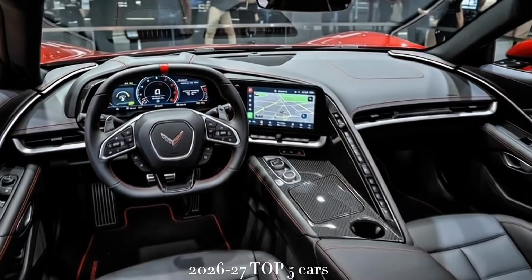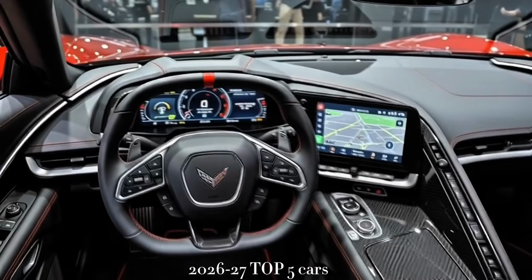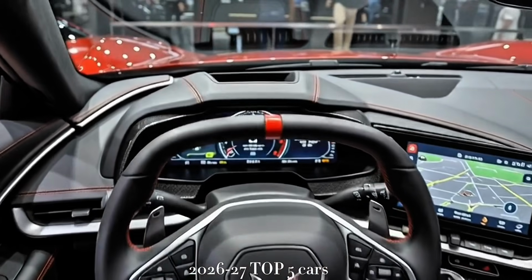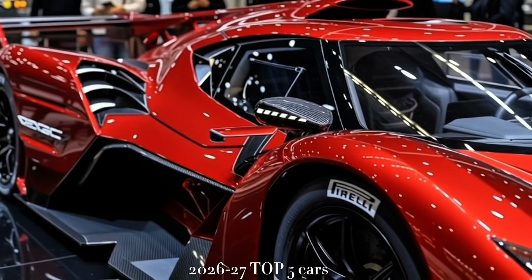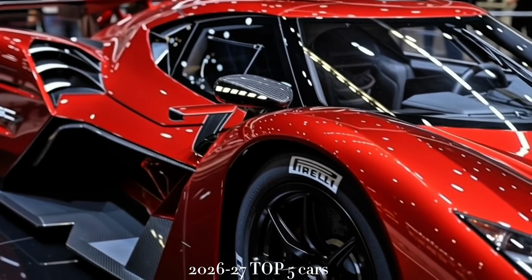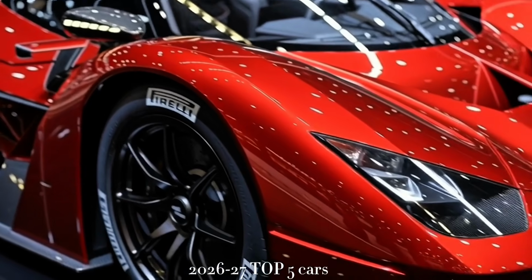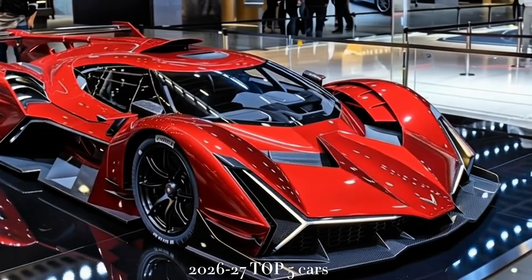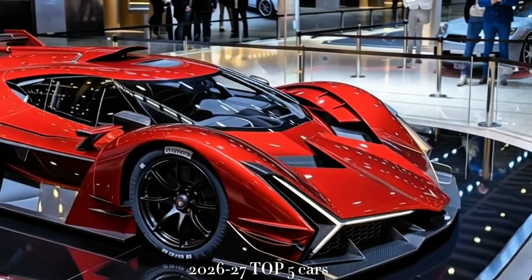But let's be honest. None of that matters if it doesn't deliver where it counts. And this is where the ZR1X changes everything. The performance here isn't just about raw numbers. It's about how that power is delivered. Whether it's a next-generation twin-turbo setup, electrified assistance, or a combination of both, the result is immediate. Relentless acceleration that feels almost unreal. There's no hesitation, no lag, just pure, controlled force pushing you forward.